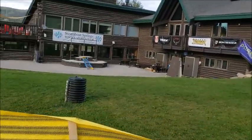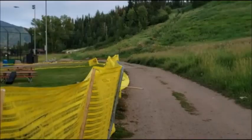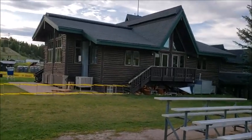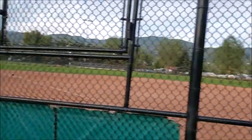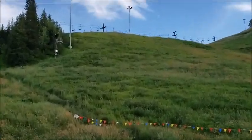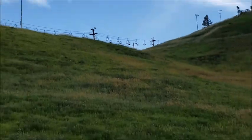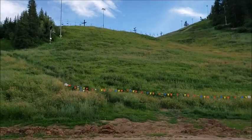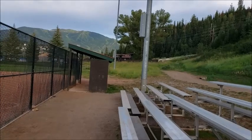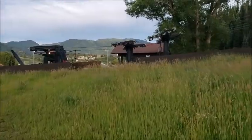Looks like they got an event going on here. I don't even know if I recorded looking in the windows. I'm tempted to look in these windows, but looks like, oh, there's people inside too. There is a ski lift up above, but it's for something else. Yeah, it's up here. Okay. Alright, so this is another ski lift. Sounds like they got some kind of rodeo going on.